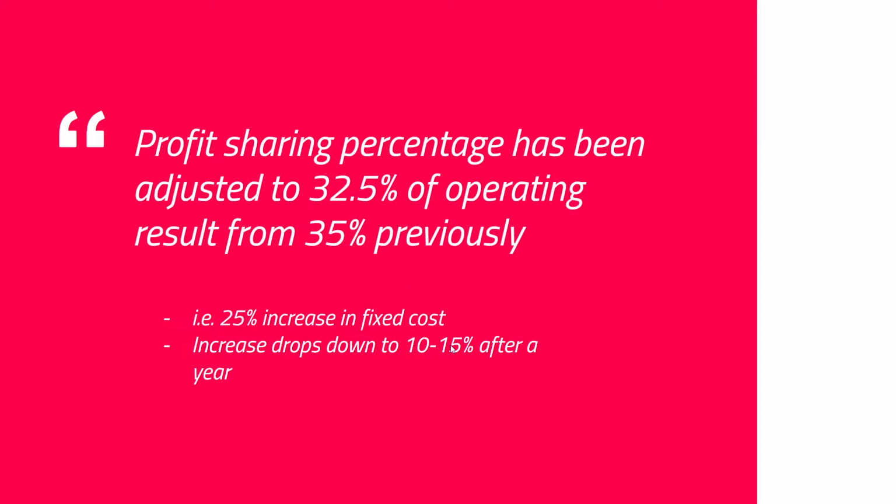15 to 20% would be my personal expectation for a permanent increase in fixed costs, and a slight decrease in variable costs. But 2.5% won't make the difference here, especially if you have a 25% increase in fixed costs. That's a lot.